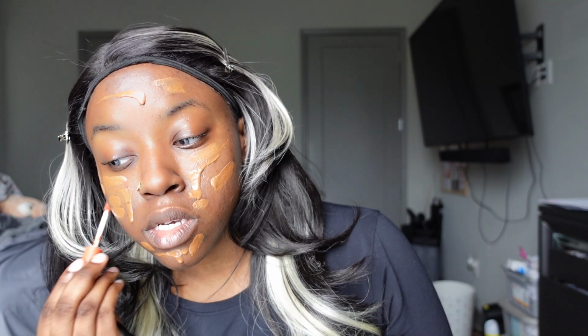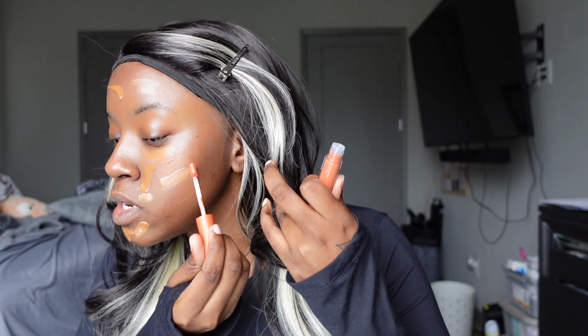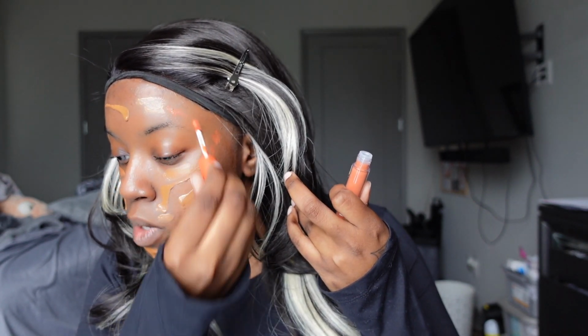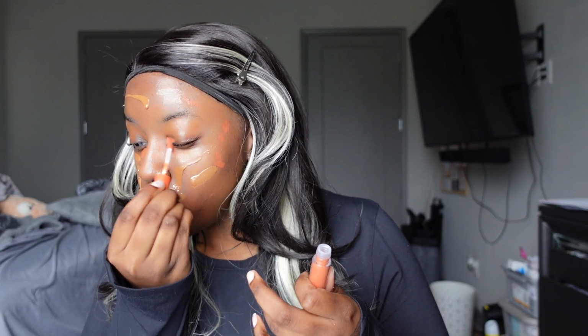Now I'm going in with the color corrector. I love a good color corrector. I bought this because I cannot find the other one that I had. The other one, I think, was in the Sephora brand. So yeah, your girl has a lot of dark spots, honestly. Sometimes I'll put this on before I do any foundation, and sometimes I'll just blend it in. Regardless, it does a good job of covering my dark spots. Any color corrector just blends right in. When I first started doing it, I was like, is it going to be orange? But no, it does really well with just covering your dark spots.